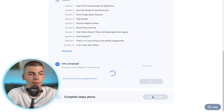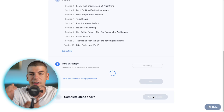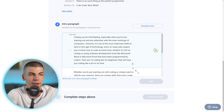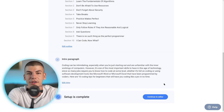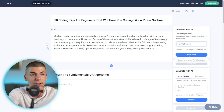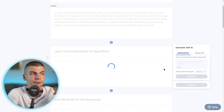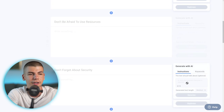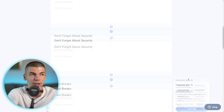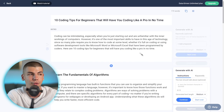And then after that, you will be able to continue to the editor, where they will basically generate each section of the video, and they will generate the full text, which is like a full script done for you. And this literally shouldn't take more than 3 minutes of you just clicking around the website, clicking next, next, next, continue, and that's all you gotta do. Now you generate the first section, then the next one, and the next one, and that's pretty much it. After that, you have a full video script that you can use for your faceless YouTube animation video.